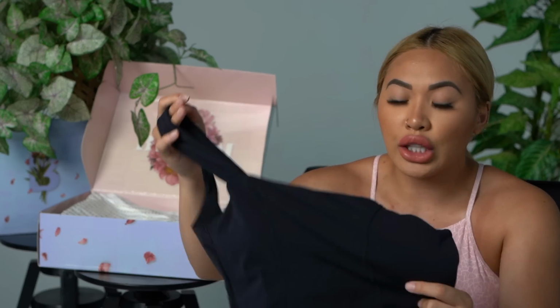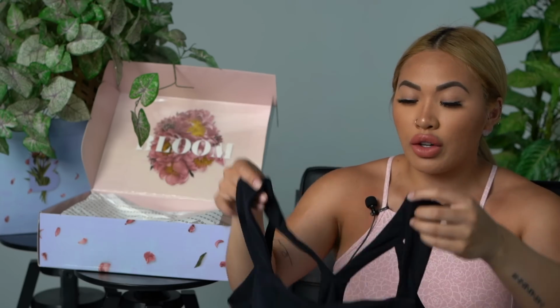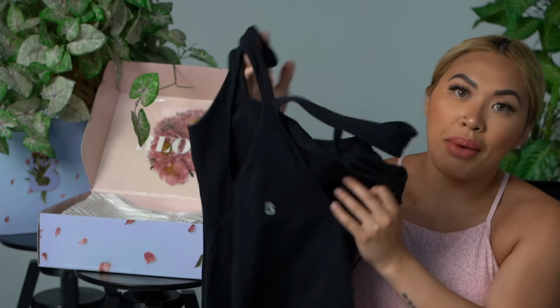I don't know, something that I just kind of let be, or like I said, I could cut it out if I want to, but just something to note for you guys. But overall, I still love this bodysuit. I just feel that the way that it sits on my back is just the way that it sits based on my body type, and it's just what it is.